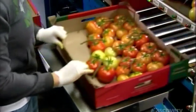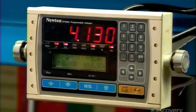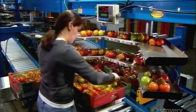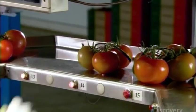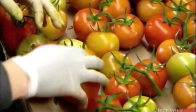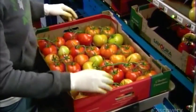Workers place the box on a tray scale and clusters of tomatoes on digital scales above it. A computer calculates which combination of clusters would total the target weight, then illuminates the light under those clusters to tell the packer which ones to put in the box.